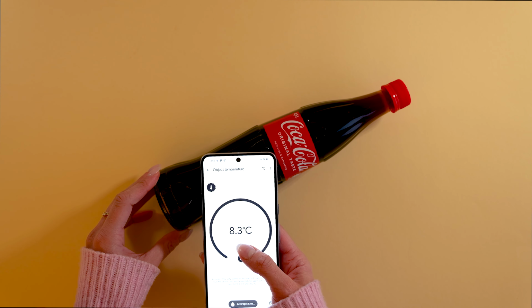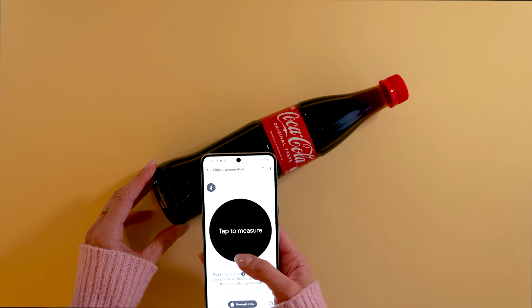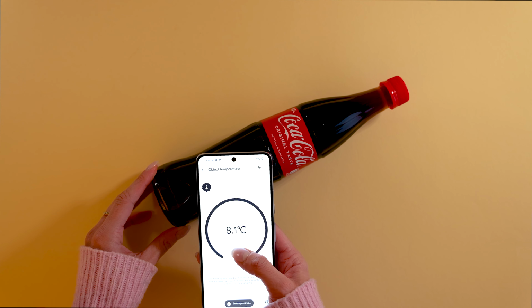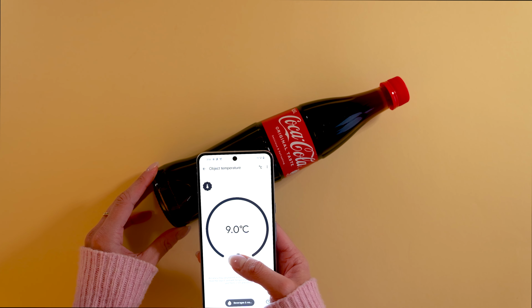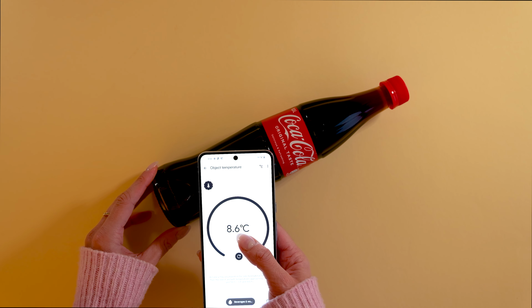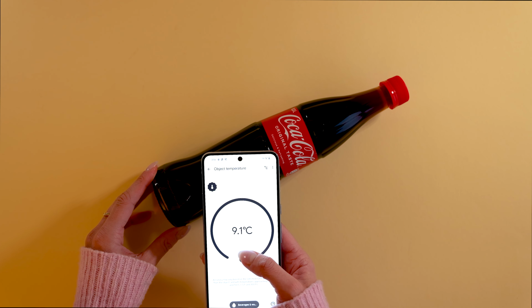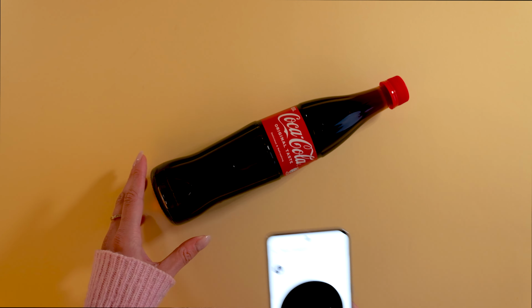A feature unique to the Google Pixel 8 Pro is the Thermometer Check. I'm not entirely sure why Google decided to include this feature, as personally I don't feel it's something that will be used very frequently. It's also not very accurate and consistently measures the temperature of objects slightly differently each time. I don't know, maybe you personally find this feature useful, but for me, I really don't see the point.